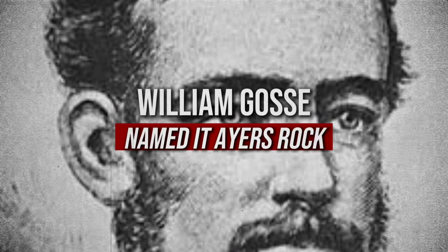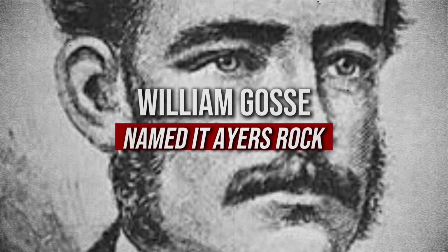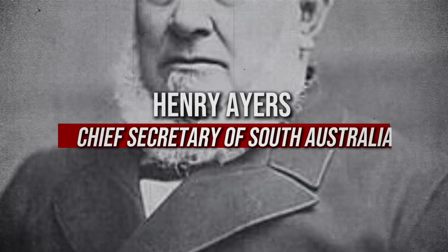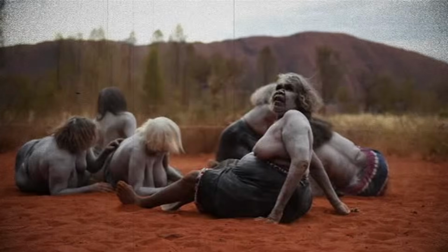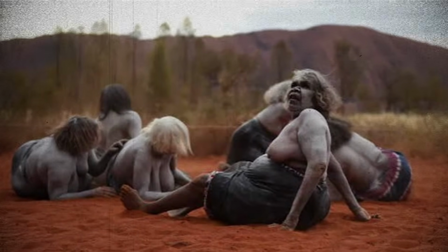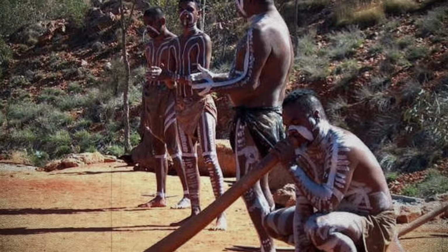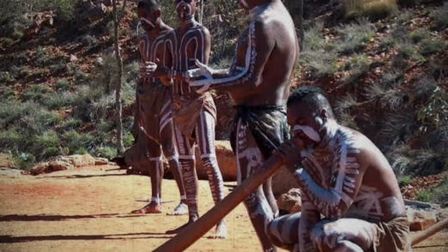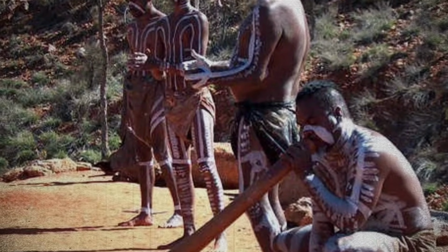The first recorded European sighting of Uluru came in 1873, when explorer William Gosse spotted the formation during a survey expedition into Central Australia and named it Ayers Rock, after Sir Henry Ayers, who was serving as Chief Secretary of South Australia at the time. Gosse had no way of knowing the site already carried tens of thousands of years of continuous cultural and spiritual significance for the Anangu, since European exploration of the interior, at that point, still largely treated the landscape as unclaimed rather than already deeply known.